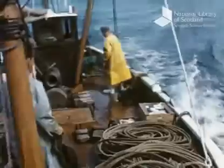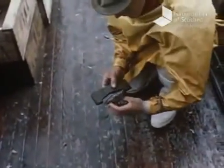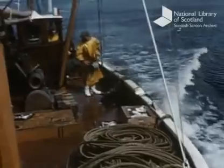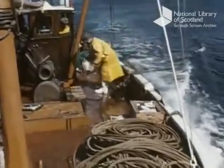Before it gets there, there's much to be done. There's a law which says only crabs and lobsters over a certain size may be caught. Here, crabs about the smallest permitted size are being measured. If they're too small, they're returned to the sea. The decks must be washed down before reaching port, and things generally made shipshape.